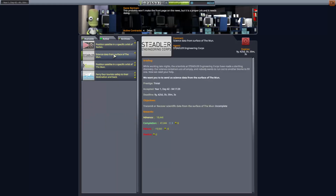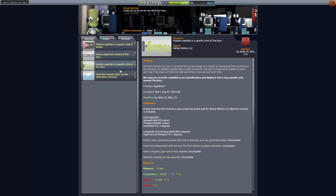So I need surface data from the science of the Mun. I actually just did that, and then they gave me the mission afterwards. And then I've also got this one to get a satellite around the Mun.